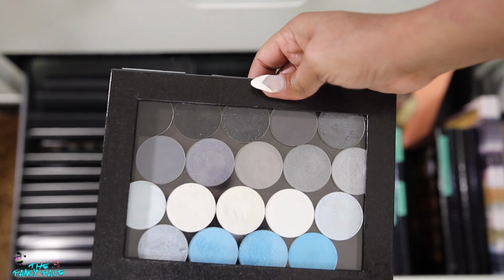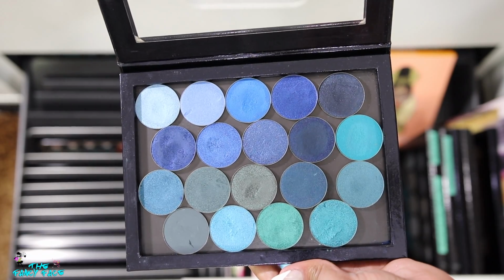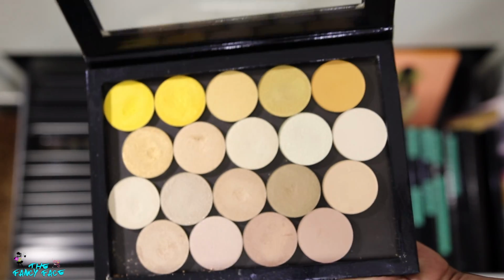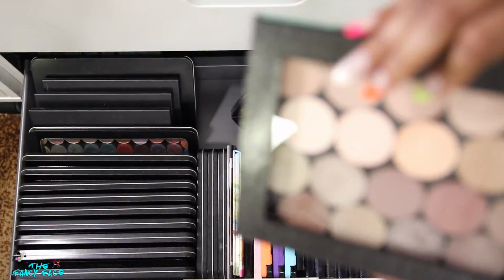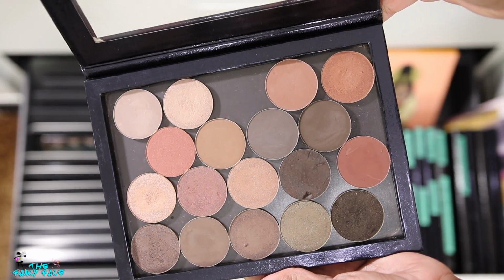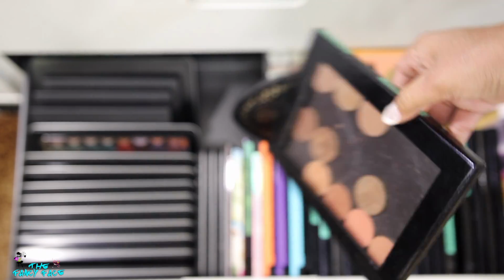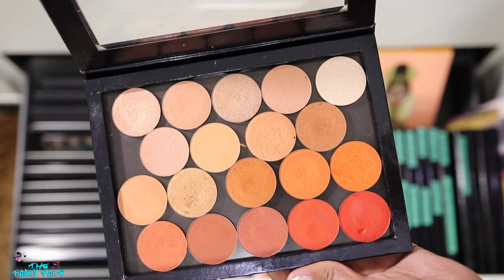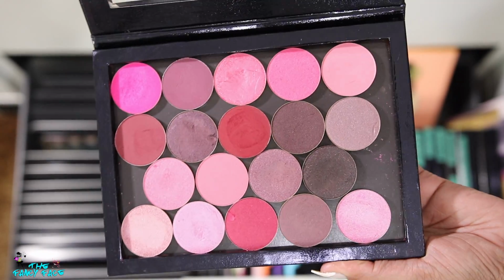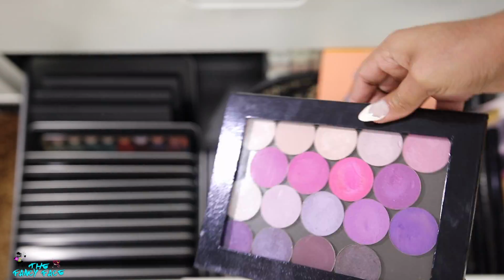So these are blacks, grays, whites, and blues. These are the blues and teals. These are greens and khakis. This is yellow and beige. This is beige and gunmetal. These are red, browns, and chocolate shades. These are bronzes and browns, and I took out some of these to just travel with. Oranges and reds, coral and dusty rose, burgundy and pink, and then pink and purple.